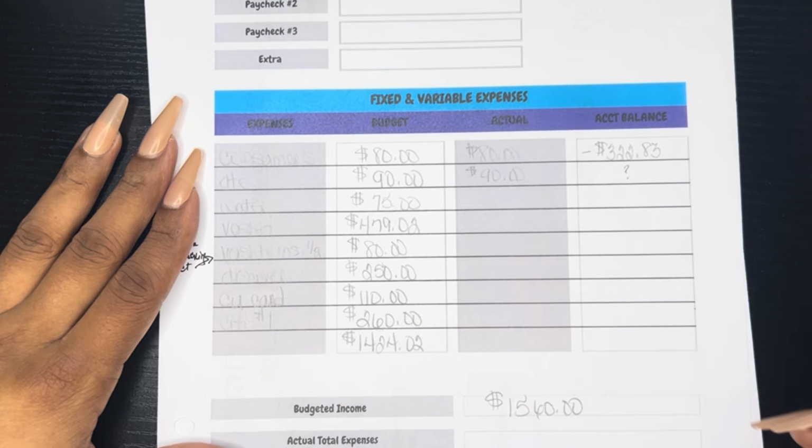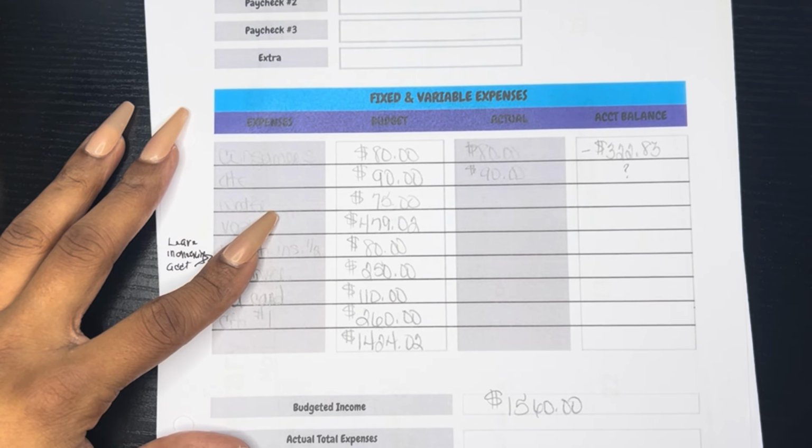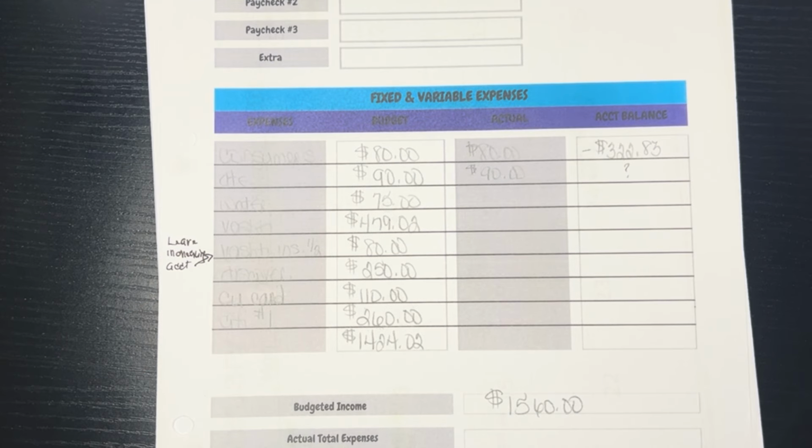Now, here is the culprit right here. Water. My water bill. So let me go ahead and make this payment. Like I said before, I do make my water bill payments with my debit card because of how much they charge. Now, what I'm going to do is put this information in so I can tell you the difference between the two.